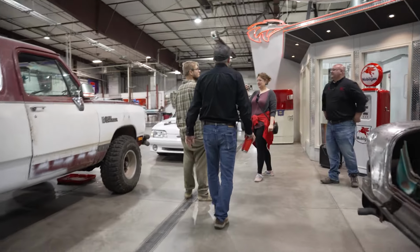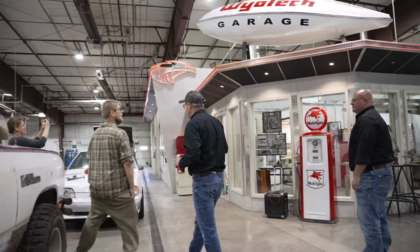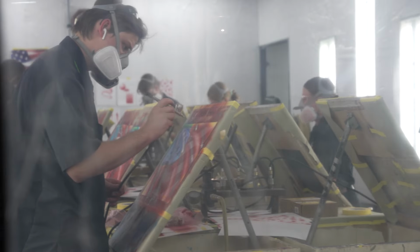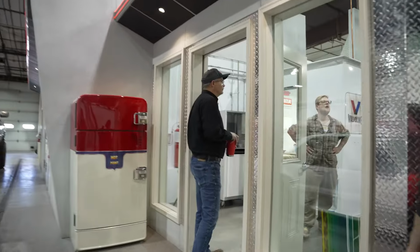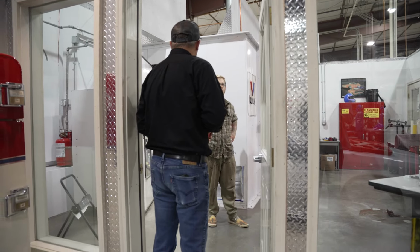What is this? So this is a 50s era gas station that our crew here on campus actually built. Look at that! It incorporates our metalworking room, a paint booth, a prep room. A little bit more than a facade, but mostly a facade.